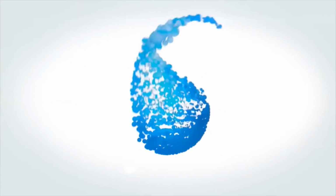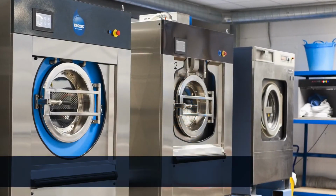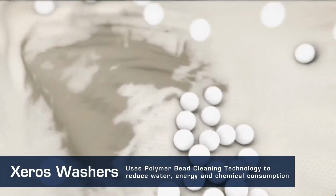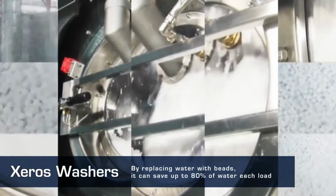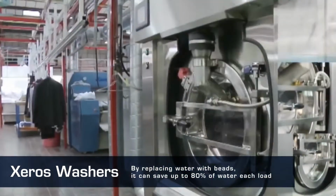At Richard Jay's, we're always looking for innovative solutions for our customers, which is why we're extremely pleased to launch Xeros into Australia. This new technology allows our customers to reduce water usage by up to 80% in each load, while still providing extremely high quality wash results.